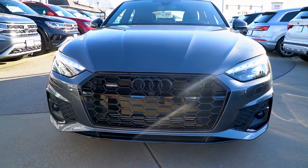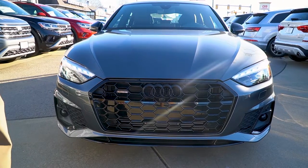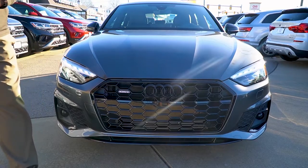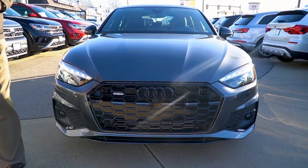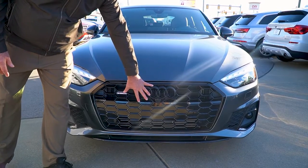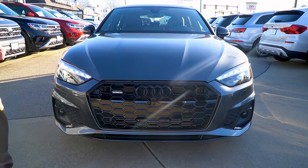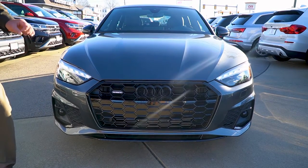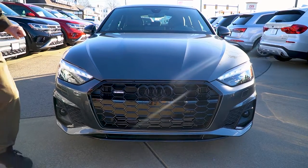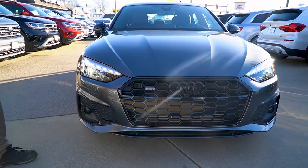Bigger, lower, wider, single frame plate. Of course, you get that hexagonal design. This particular A5 is a Prestige, so this is top of the line. It also sports this black optic package, which gives you the blacked out grille, the black emblems. The front diffuser down below is black, that kind of shiny chromed black you'll see. Of course, all these A5s are going to have this new matrix design LED headlight that Audi developed.